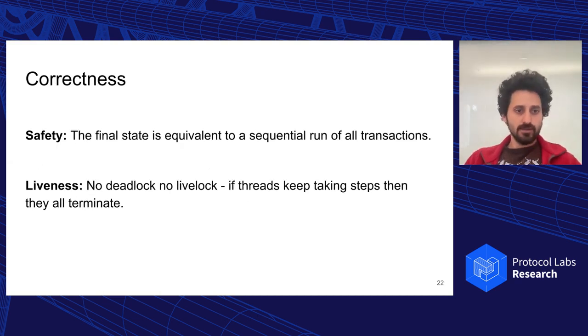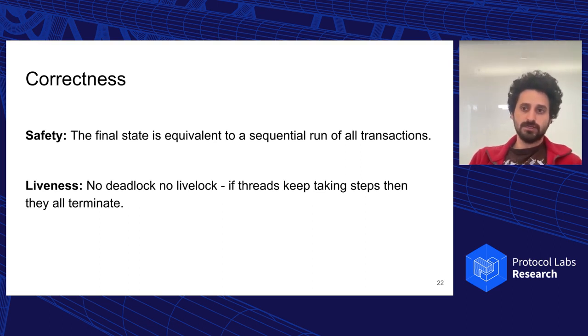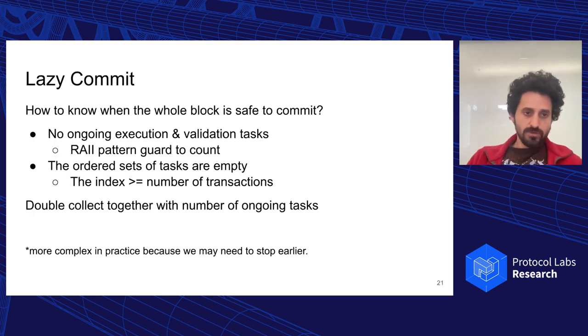As for correctness, in the paper, we have a very long and formal proof of both safety and liveness. We basically show that the final state is equivalent to a sequential run of all transactions. And for liveness, we prove that there is no deadlock or livelock. If threads keep taking steps, then they all will terminate. What we show is this: we saw that if a thread simultaneously sees both of these two conditions, then it's safe to commit. And for liveness, we prove that eventually one thread will see these conditions and notify the others.